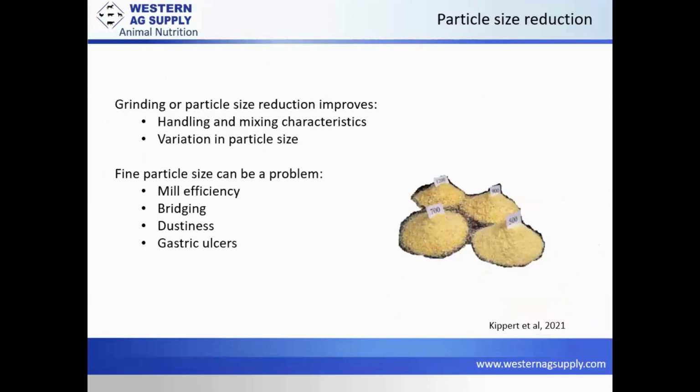Additionally, grinding improves handling and mixing characteristics of feed, and the reduction in particle size variation minimizes feed separation. As earlier mentioned, grinding too finely has negative consequences. For example, mill efficiency goes down because it takes longer to grind grains too finely. Fine feed does not flow very well, and so there will be higher incidence of bridging and out of feed events. Also, fine feeds are dusty, and so it might irritate the pigs. And finely ground feed, as earlier mentioned, predisposes pigs to gastric ulcers.